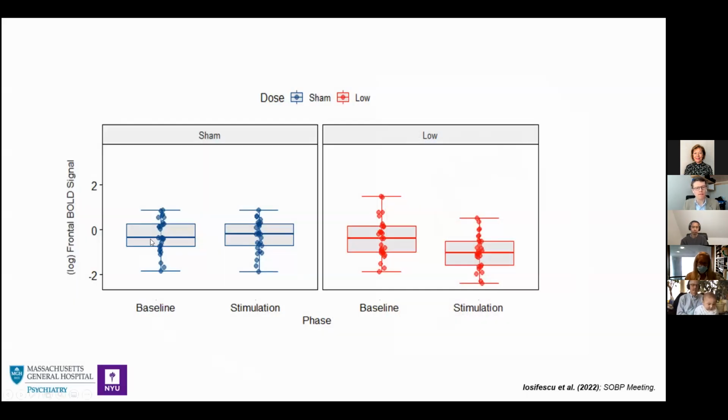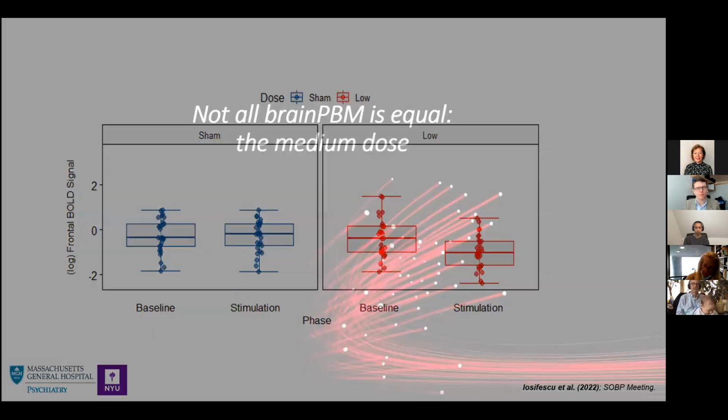What we saw here on the left is that for the sham condition, there was no difference whatsoever. This was also a crossover design, similar to the studies on electrophysiology. And on a weekly basis, subjects were presented with different doses. The low dose this time produced a remarkable change. This is a very strong effect during the stimulation, not before and not even after, but just during the stimulation, of the BOLD signal. So that was not what we expected, but it definitely indicated that the low dose could engage brain function even during treatment and in depressed subjects.